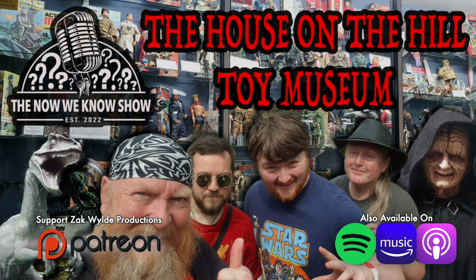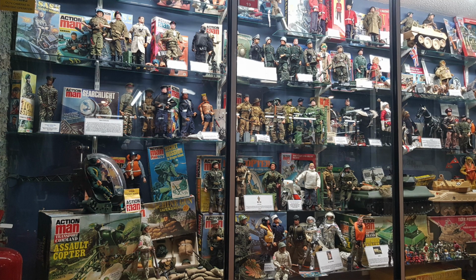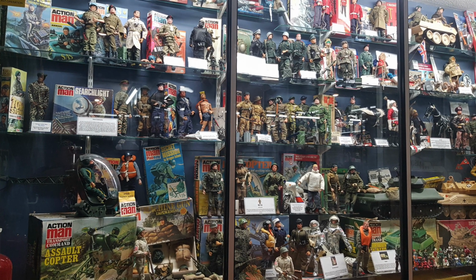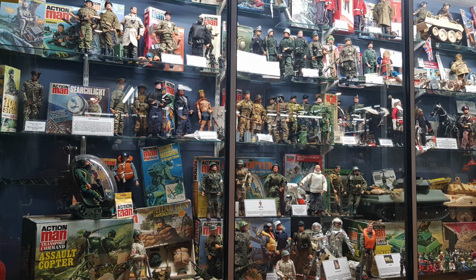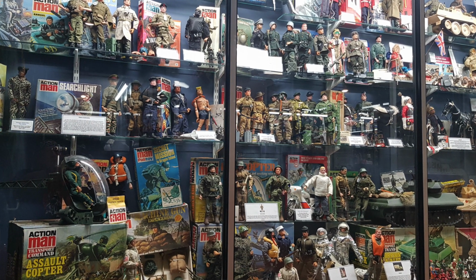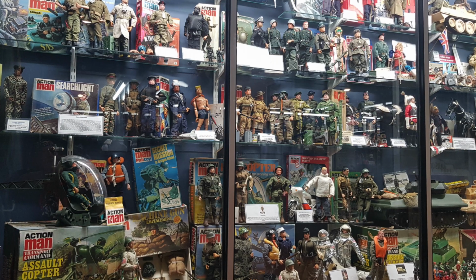So in that room, that was kind of the first stairs we took. Yeah, that was the first set of stairs we went up. Literally, as you get to the top of the stairs, you're met with a giant cabinet all the way down to the end of the room of Action Men, which was probably my favourite part of the whole museum. Supposedly it has the largest collection of Action Men in the whole world. Wow. It was good to have.